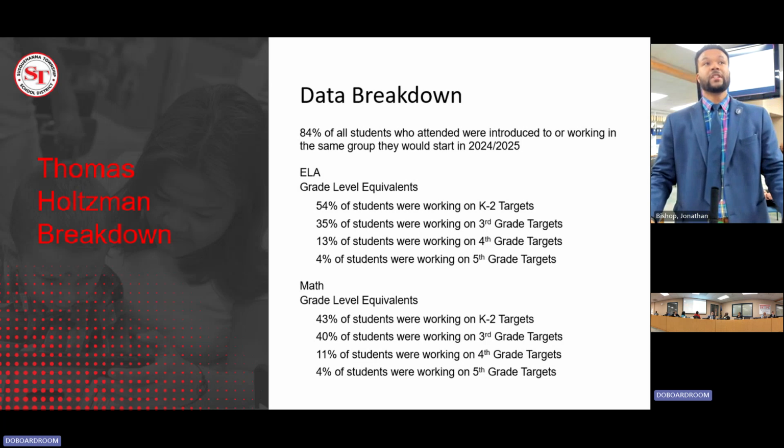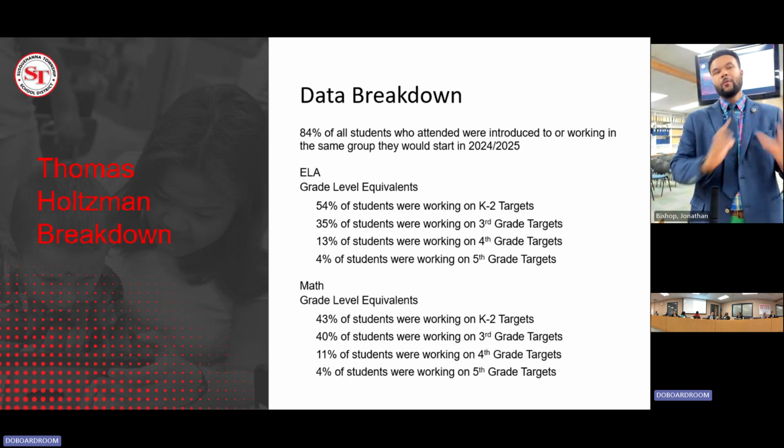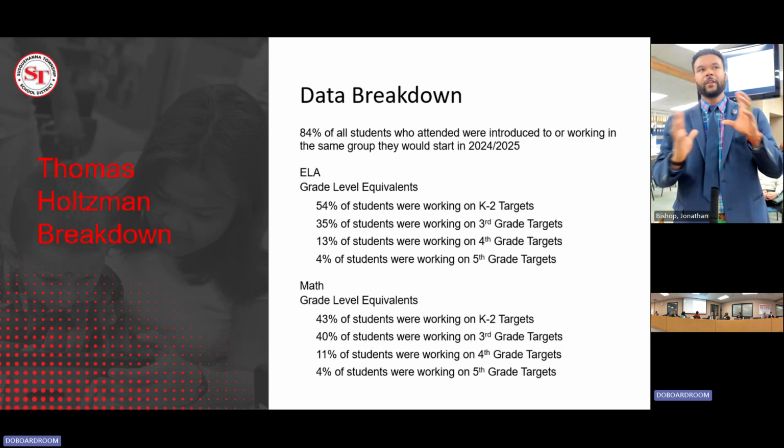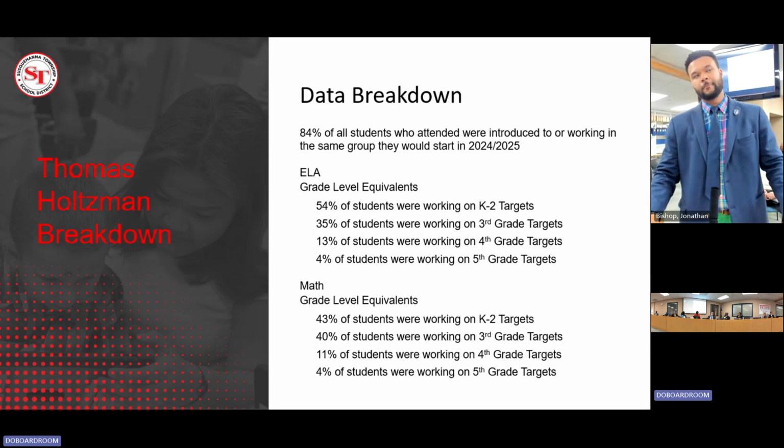84% of all students who attended were introduced or working at the same group. So when I say groups, it's kind of what I'm talking about at the middle school level. Every learner was in a target group. They started at that group and they worked through that continuum throughout the course of their summer school stay. So it's just two subjects, ELA and math.